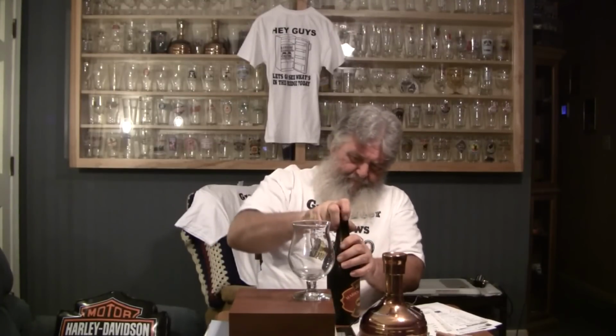So here we go guys. I'm going to try to work this cap off. Very nice cap. I don't know if y'all can see that, but it will be on the fridge for too long. Got the brewery on it. Nice little orange and yellow diamond pattern on it. So let's get it in the glass.